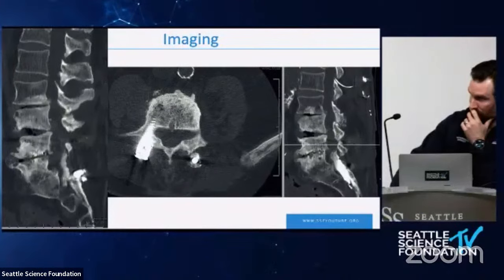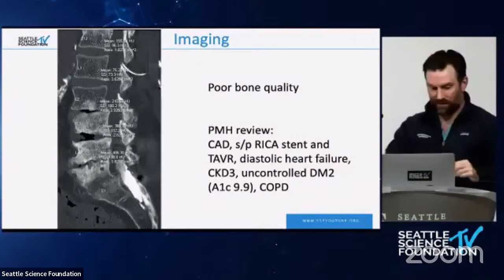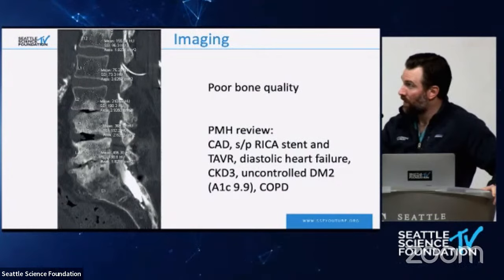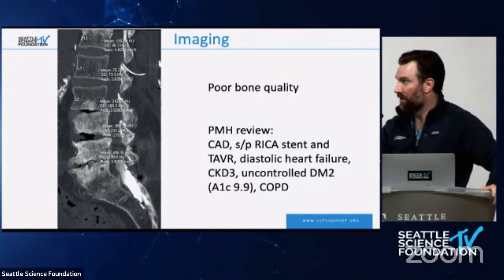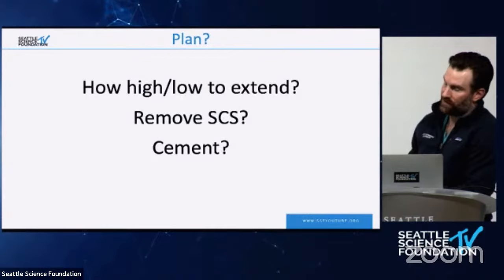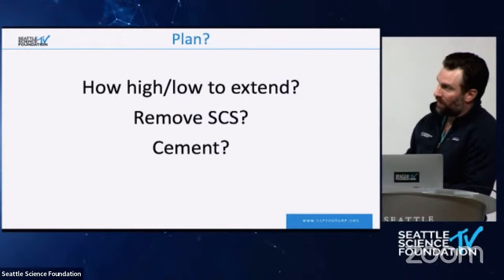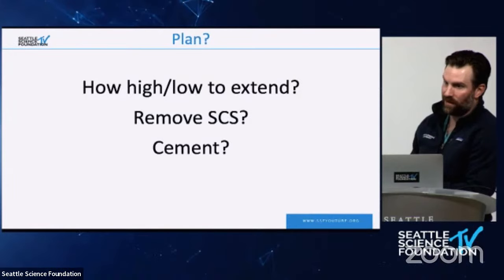So what would you like us to learn from this case? So I just wanted to include, this guy's got very poor bone health, and to highlight again, he is not a healthy individual, as we have talked extensively about already. Very bad vascular disease, heart failure, uncontrolled diabetes, kidney failure, COPD, not your ideal surgical candidate. So your thought process here has to become, how high or low do you want to extend this construct, given this patient's overall medical condition? Do you remove that spinal cord stimulator at the same time, or do you come back later and remove that, or you just leave it be? And is there a role for maybe cementing at any of these levels, given his poor bone health?